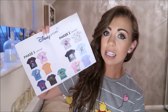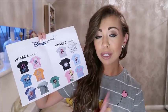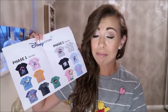So I got that, and then in the little package was this. This is showing you the t-shirts you can get in phase one and phase two. So they sent me two t-shirts. I had no idea which t-shirts I was getting, so obviously Disney decided which ones they would like, which ones would suit me the best.